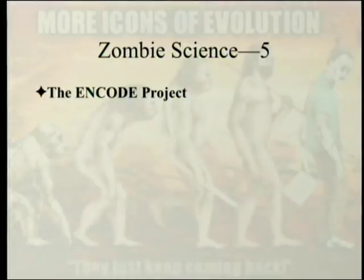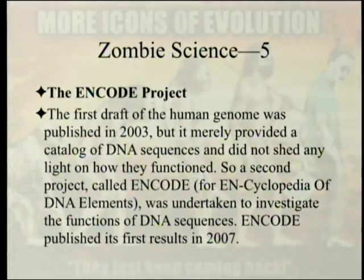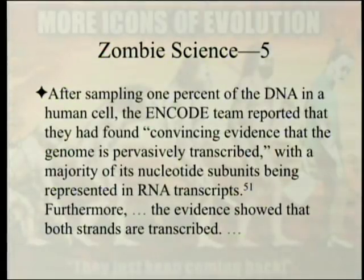And then came the ENCODE project. The first draft of the human genome was published in 2003, partly by Francis Crick, interestingly enough, but it merely provided a catalog of DNA sequences and did not shed any light on how they functioned. So a second project called ENCODE, for Encyclopedia of DNA Elements, was undertaken to investigate the functions of DNA sequences. ENCODE published its first results in 2007 after sampling 1% of the DNA in a human cell, semi-randomly.